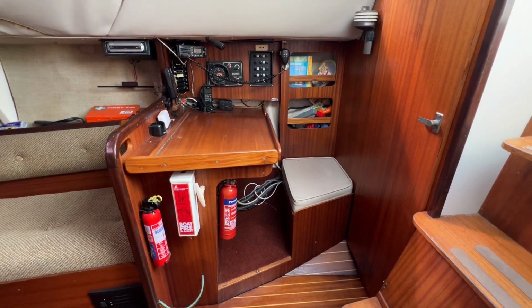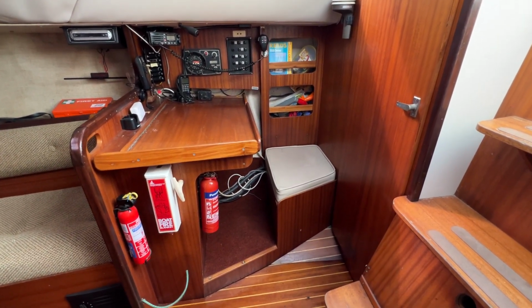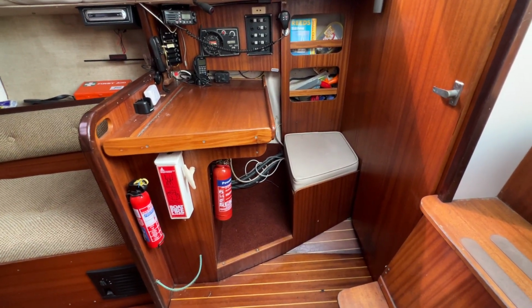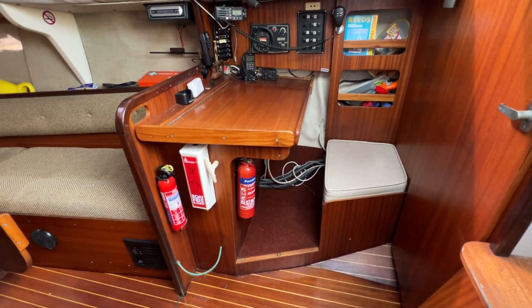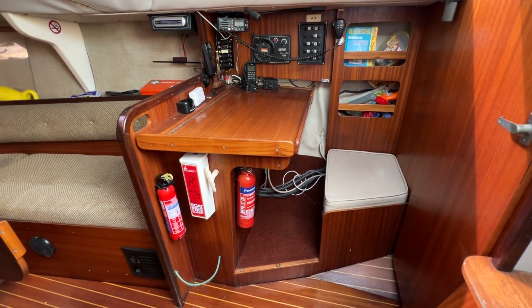Now there we go, we can see the navigation station. Again, we're straight down the gangway or the companionway to the right hand side or starboard side there into the navigation station. We've got a sort of water resistant seat there, a nice decent sized nav table, nice and high as well, with a good seat for the navigator.